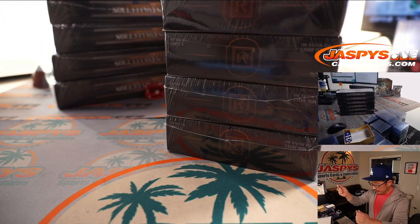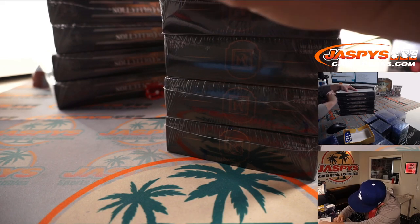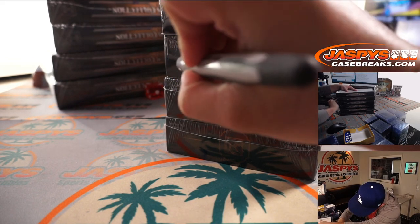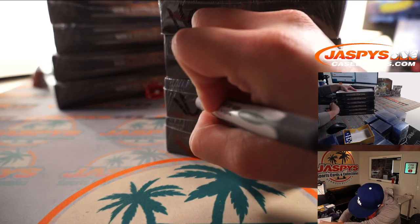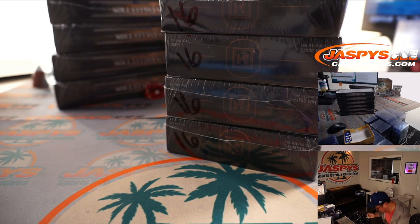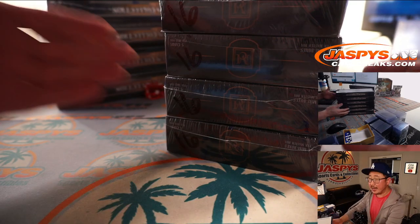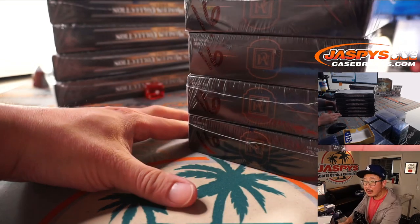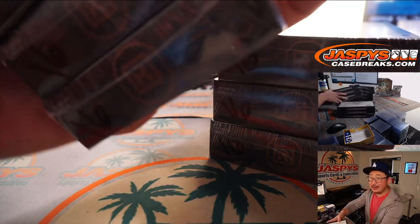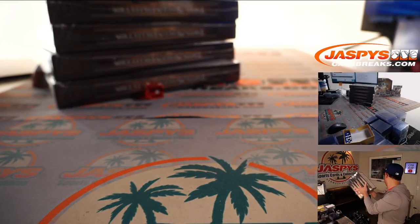And so for break 16, Pick Your Team 16 is already in the store right now. So you can see, I know it's kind of hard to see the black on black, but there's 16. I marked 16 right there, so we all know it's from the same case.